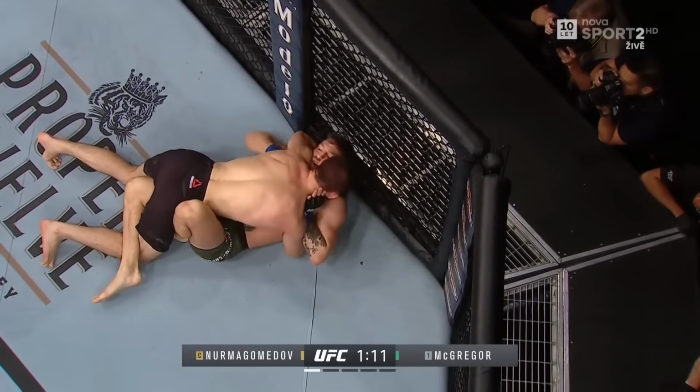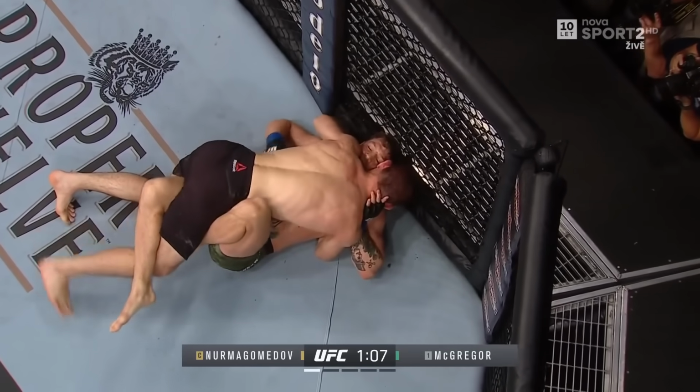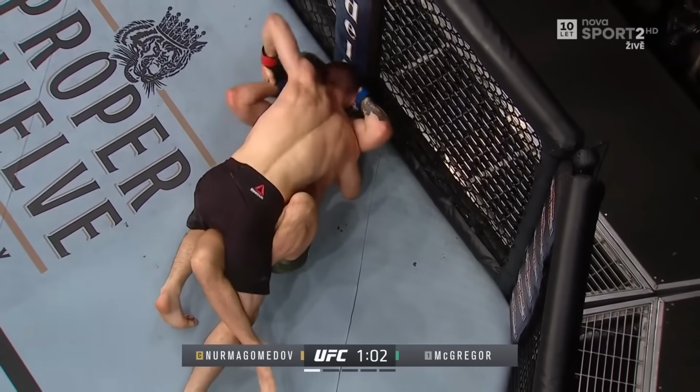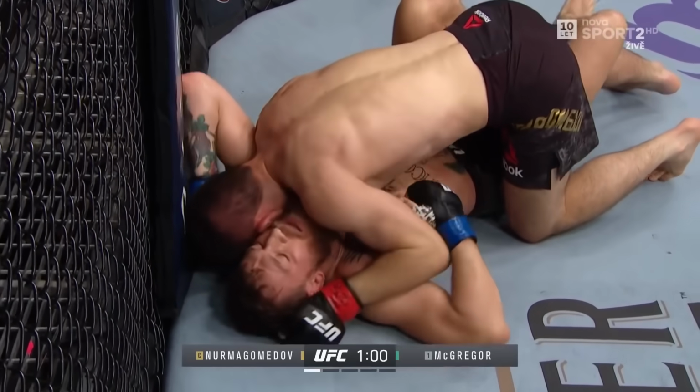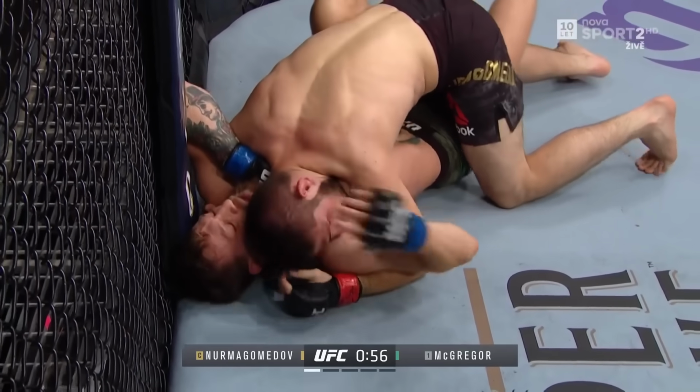Nice pass, straight to half guard. And now the pressure is just heavy here. You could tell he's extremely heavy. That left shoulder and the chin of Conor really makes it minimal for Conor to be able to get to a hit. He does a tremendous job, and he keeps you from being able to breathe.